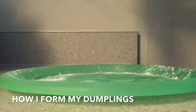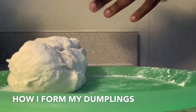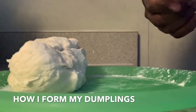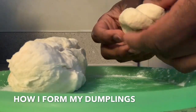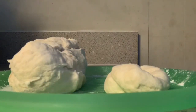So we're gonna pinch a piece off, right? There's our piece of dumpling. We're gonna roll it in our hands like this until we get like a rope-like consistency. And we're gonna be making like a knot. So you fold it under and you do that. So we make a knot. So we're gonna finish up all of these off camera and then we're gonna bring you over to the stove.